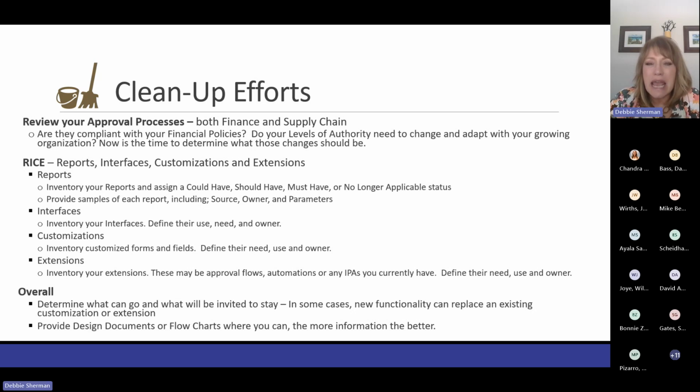You'd be surprised how many organizations don't realize how many reports, interfaces, customizations, or extensions they truly have. When they start to document them, then it all comes into that big picture. So this can be very helpful for not only your organization, but you may find some items that you didn't realize were out there that you no longer utilize, but you have a complete inventory of them.